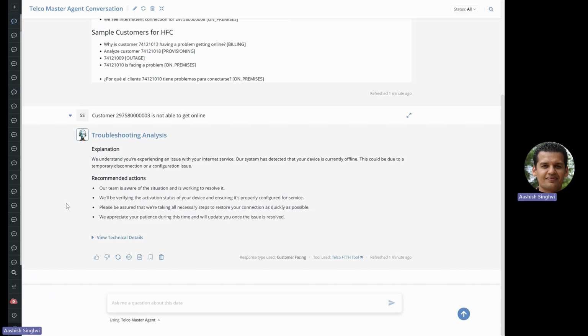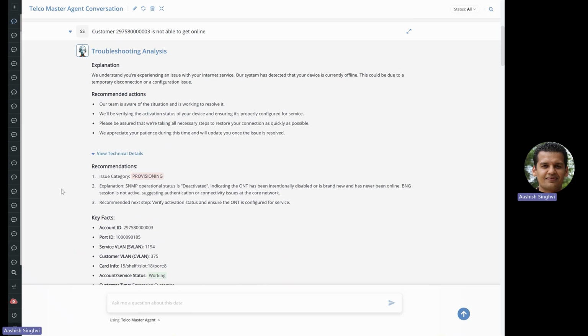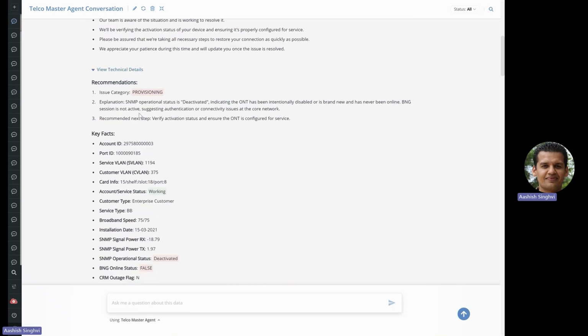So here we can see that it came back with a response. This explanation is already formatted based on the intent. If you look at it, below are the real technical details that the agent went and analyzed. It identified the issue as provisioning. It identified the reasons for it.